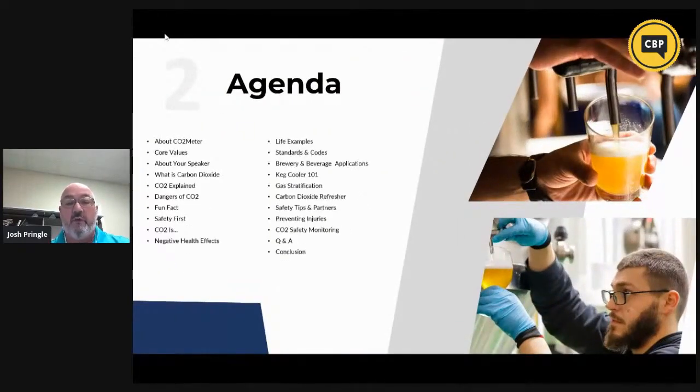Just a little bit about what we plan to talk about today. We're going to give you a little bit of an overview of our company, just to give you some idea why we feel we're credible in the marketplace and our customers feel we are too. Talk a little about some values. We'll talk about the actual science of the gas. What is carbon dioxide? Why is it dangerous? There's some fun facts thrown in, but we're also going to then get into the negative health effects of the gas. And then moving on, we're also going to talk about some of the standards and codes that have been created to give breweries and employees some guidelines about safety. We'll talk about specific locations in breweries that we need to monitor for carbon dioxide. Then, as I said, at the end, we'll take up some Q&A questions.